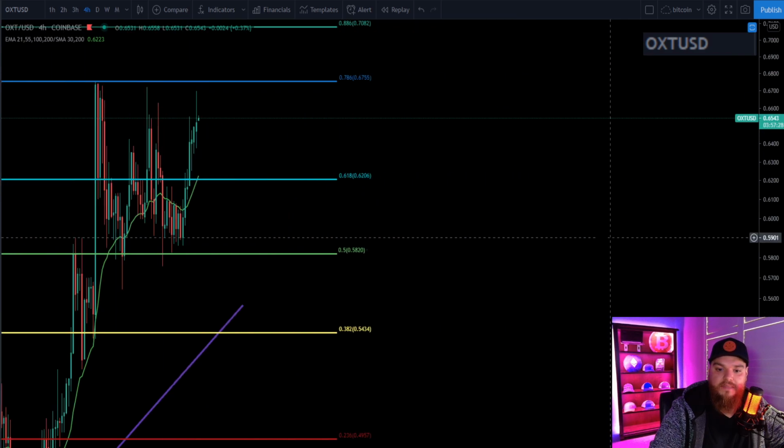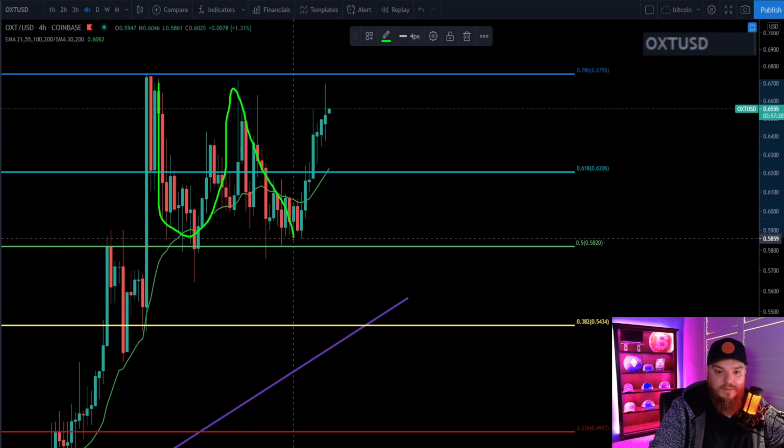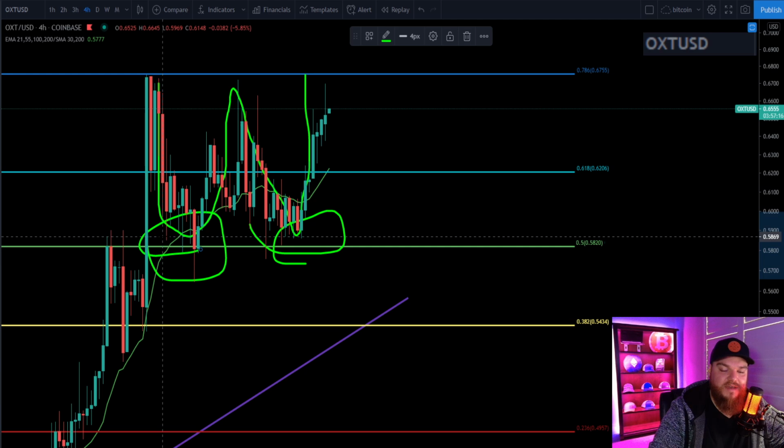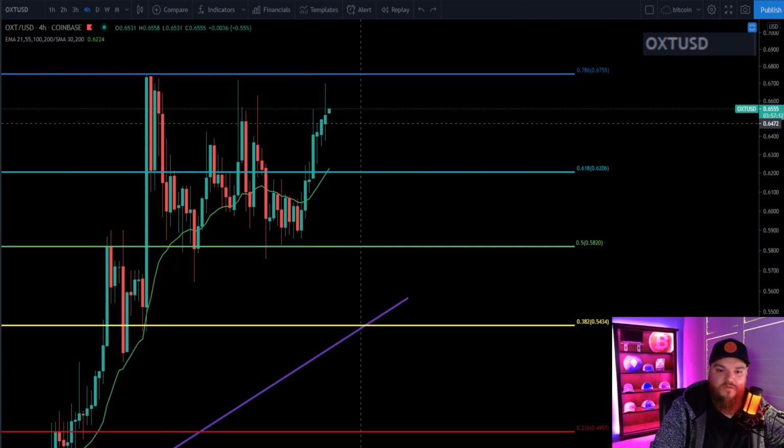And if we go look at the 4-hour chart, you can see we're having a bit of a double bottom on the 4-hour right now. Looking really good. You're creating a W shape right here, double bottom. You've tested support twice over here at the 0.5 at 58 cents. It's time for Orchid to be moving up.